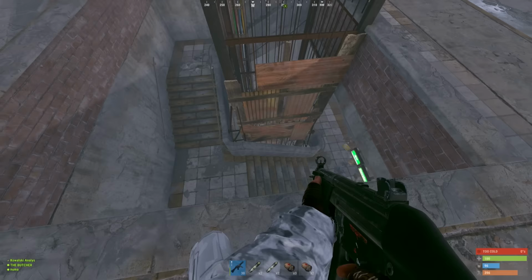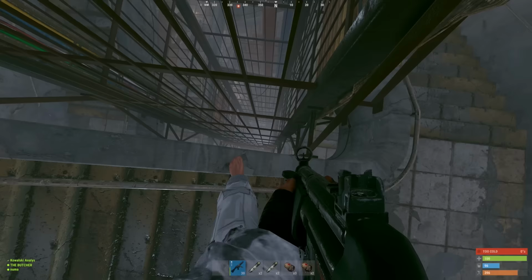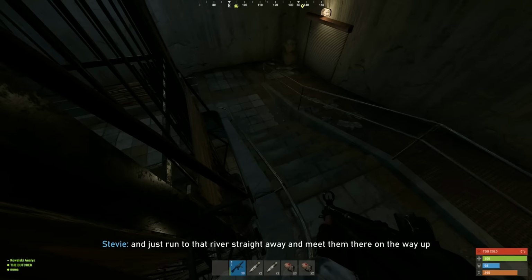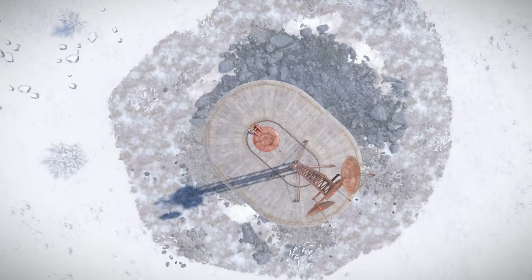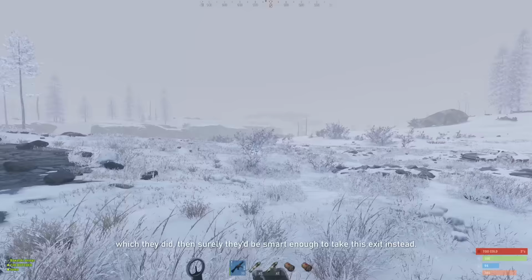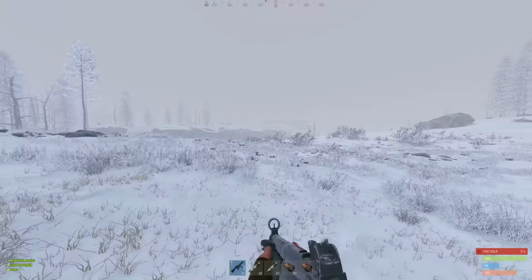Looks like they went in, because I don't see a single one, unless they're just full waiting. They went down, dude, I think. Do we wait for them to come back? Should we just gamble that they're running down to that south one and just run to that river straight away and meet them there on the way up? Because they have to be doing that, I think. There was a tunnel exit south of our base. If AT had any hunch that we would be camping for their return, which they did, then surely they'd be smart enough to take this exit instead.